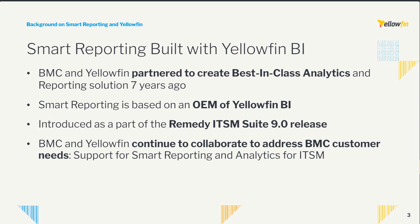The most important thing on this slide is that we have a really good partnership and relationship with BMC. We've worked together for a long time. While they made a decision to build a new SaaS platform called Helix, and wanted to build it with simplified dashboarding tools, we still continue to work together, figuring out how we can transition Smart Reporting to the new world with more analytics and BI functionality for ITSM. So it's an evolving relationship.